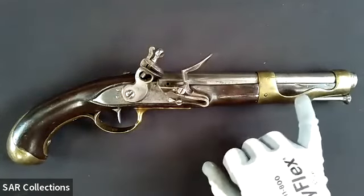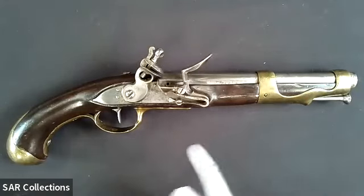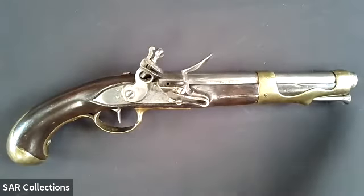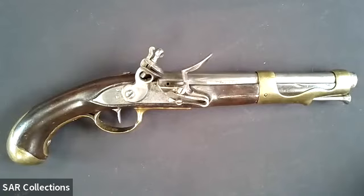This is an innovation of the French Army. But throughout the Southern Campaign, again, you're going to have those mounted troops who are serving as part of the Continental Army. They're going to be using what they can get their hands on, and these are what they would have had. And especially by Yorktown, you have reports of a lot of officers carrying these.